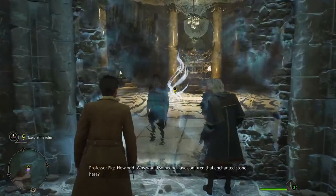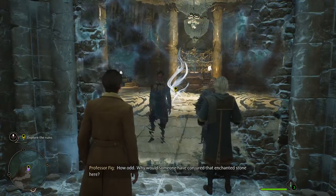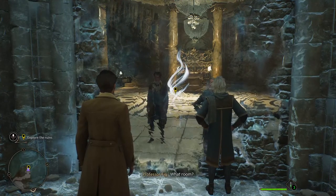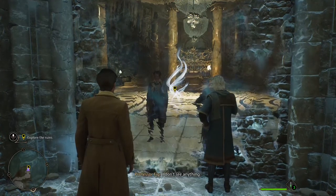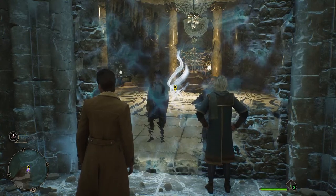How odd. Why would someone have conjured that enchanted stone here? And how is there a room behind it? What room? I don't see anything. There's that glow again, like the glow on the portkey container.